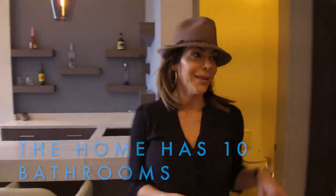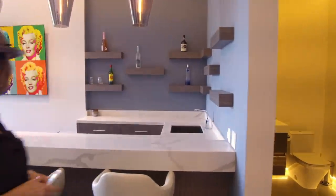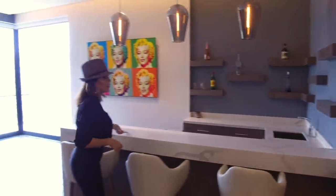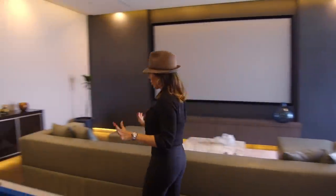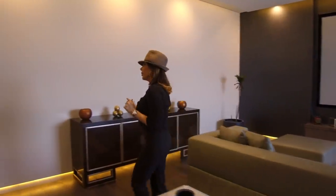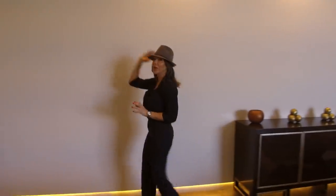So you can see it. And then on the other side, there's another bathroom. So this is great. This is your media room. Leaving the best for last, the master bedroom. It's a bit of a walk, but again, if you're an art collector, you can put all your art on the walls. Are you ready to see the master?